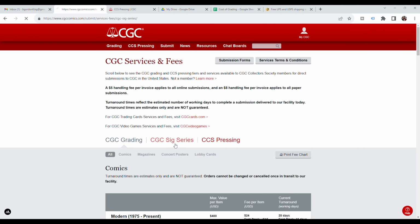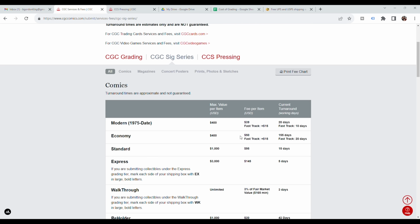So now for signature series, the thing to note about this is for modern and economy tiers, it adds about 40% to the grading fee. And this makes a big difference if you're doing it for the resale value. When you add in 40% to the cost of grading plus the cost of the signatures, it really doesn't make sense for a lot of books, for flipping or for value purposes. For the personal collection, that's a totally different story.